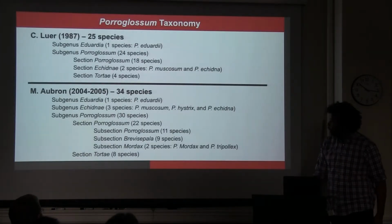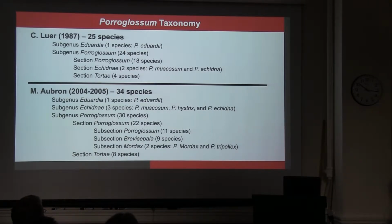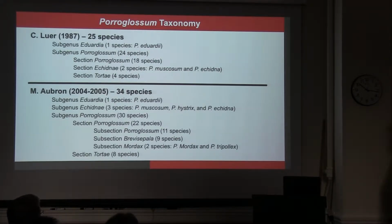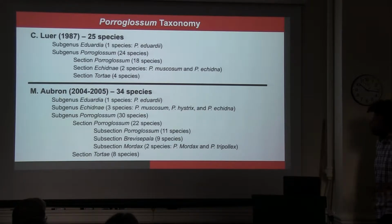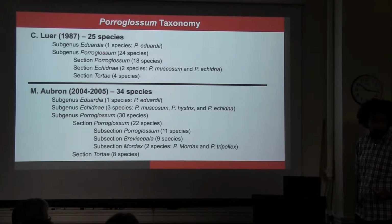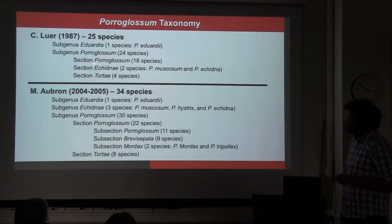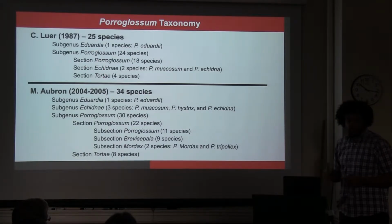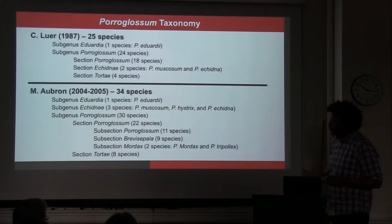All right, so chapter 1, introduction. Just really quick, Porroglossum taxonomy. There's only been 2 taxonomic circumscriptions that have been written. One by Lure in 1987 and another one by Auburn in 2004-2005. The first one had 25 species and the second one had 34 species. So as you can see here, Lure had 2 subgenera, Edwardia and Porroglossum, with Edwardia having that single species P. Edwardii, the red one that I showed you earlier. And then subgenus Porroglossum was split into 3 sections, Porroglossum, Echidna, and Torte. And I'll get into the morphological characters in a minute that they utilize there.